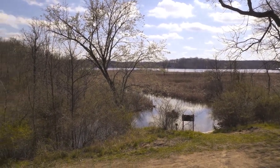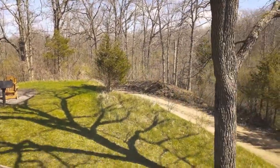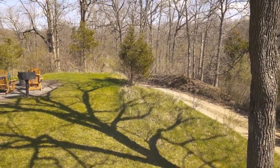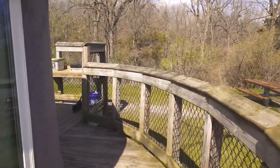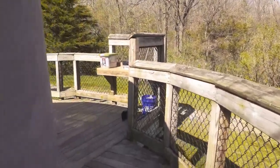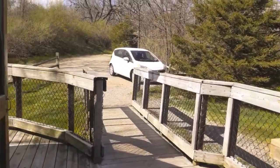The sound of spring is my favorite. And this little quarter mile road leads right to the trailhead. You can hop on the 17 and a half mile Potawatomi Trail, which also has some shortcuts to reduce that mileage if you don't want to hike that far.